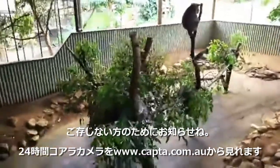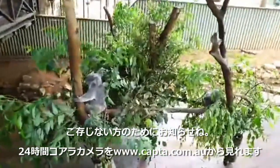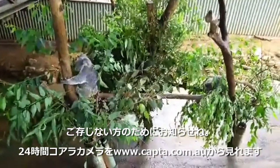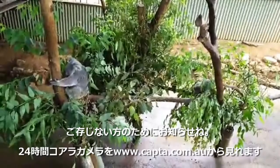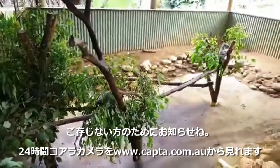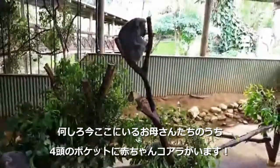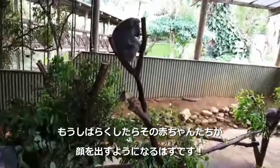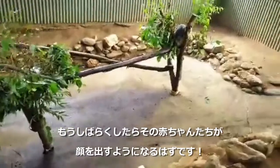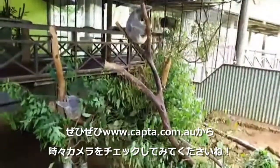Now, if you've been following along with our Facebook Lives, you'll know that these koalas are actually being live streamed to YouTube via our capta.com.au website. So if you just pop on to capta.com.au, you'll be able to see a live stream on the homepage. The reason that is going to be so exciting soon is that there are actually 4 little joeys in this enclosure. They haven't quite come out yet. The keepers have seen a little snippet of them. But if you keep an eye on that live stream, then maybe you'll see them when they come out.